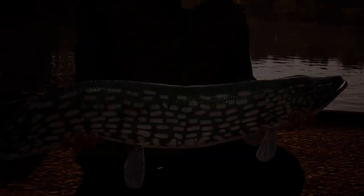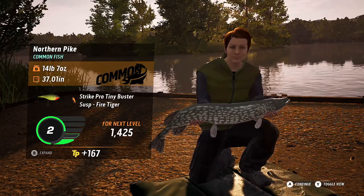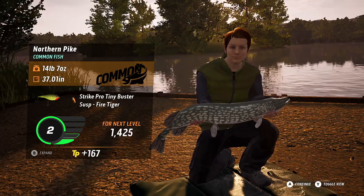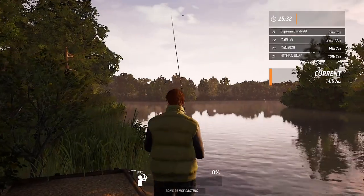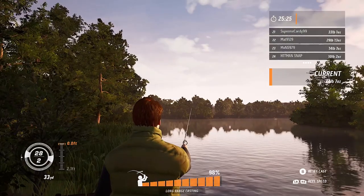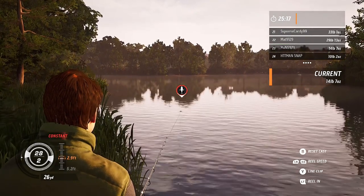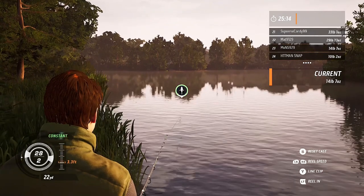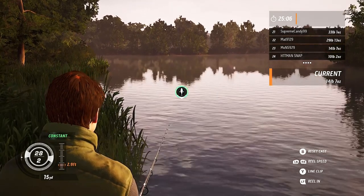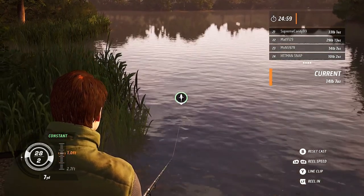Got me first pike. What? £14.7. Oh, you're going to come in at 23. Yeah. I'm on the Strike Pro Tiny Buster. I think that's Suspend Fire Tiger. Put him on that. So you've gone into 23rd. Yeah. I'm still at 22nd on the board. Of course you are, even though I've got £29.13. It's registering on my board as £29.13. Is it? Yeah. So I wonder why mine's not updating. I ain't got a clue, but it has on mine.